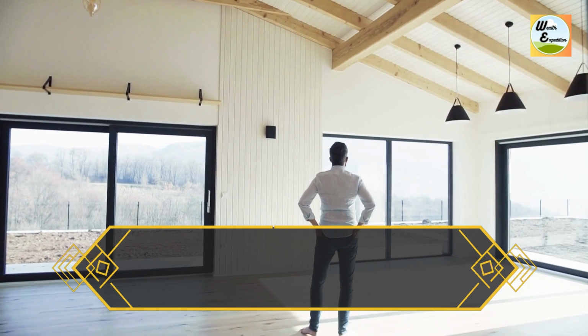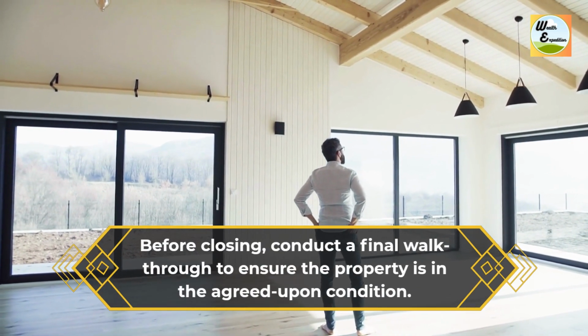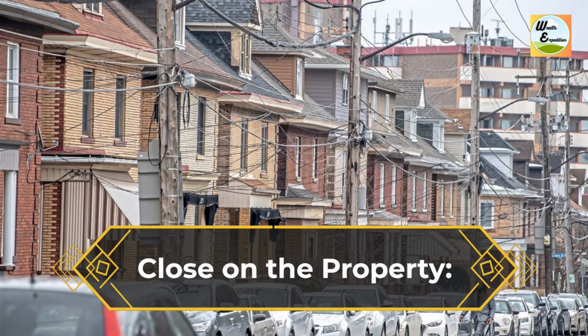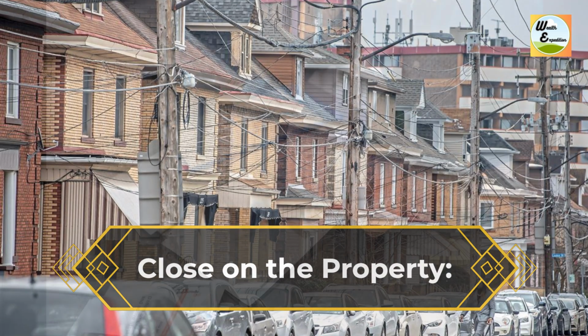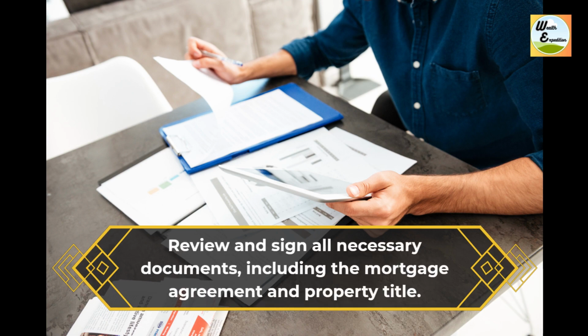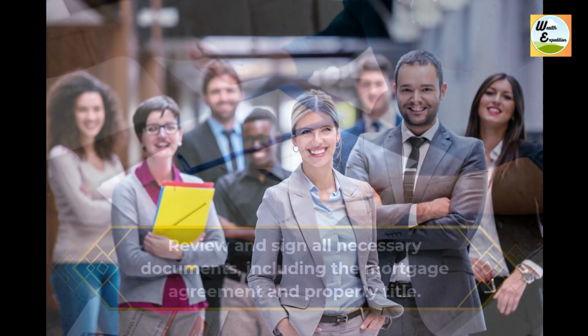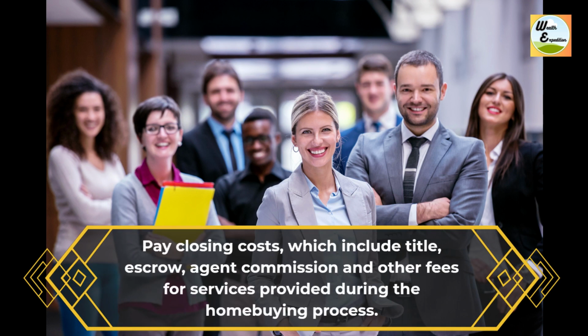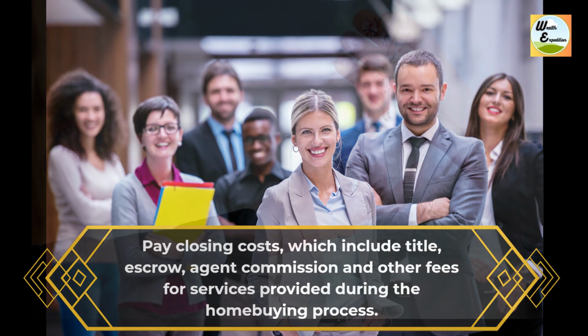Before closing, conduct a final walkthrough to ensure the property is in the agreed-upon condition. Review and sign all necessary documents, including the mortgage agreement and property title. Pay closing costs, which include title, escrow, agent commission and other fees for services provided during the home buying process.